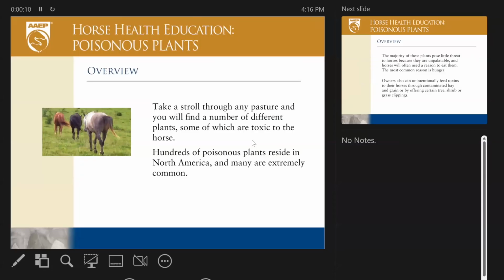All right, lots of poisonous plants out there. Again, we're just gonna hit some highlights here. How many of you have poisonous plants in or around your pastures? Yeah, me too. Which ones do you have?